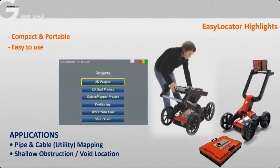Easy Locator. Very simple, easy to use, good interface on it for being able to rapidly mark up stuff whilst you're still on the site. As I say, the center frequency of the small one is 450 megahertz, but we also now have the wide range antenna that is actually dual frequencies. That's dual frequency and HDR. So this is kind of having the best of both worlds. We're really spreading the bandwidth, giving us very deep penetration and very good near surface resolution.